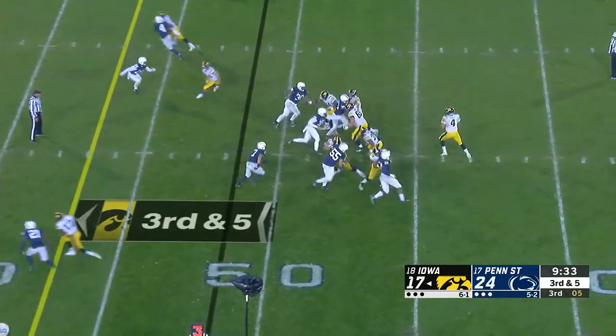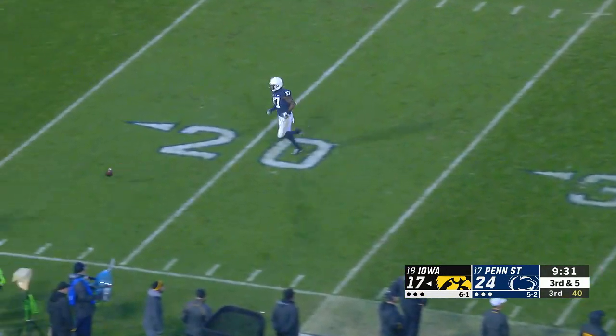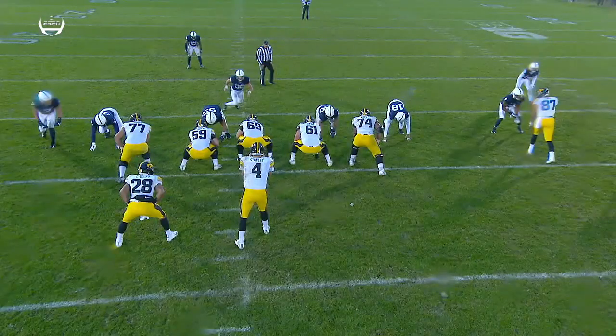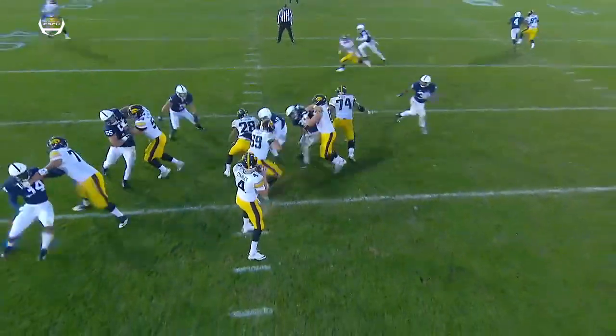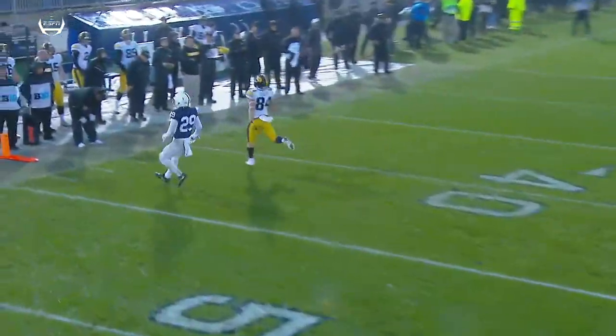Third and five, here comes the pressure up the middle. It's picked up nicely. Stanley underneath, overthrew his intended target, Nick Easley. Had him, and then he didn't. That's tough. This is an easy throw, just coming across the line of scrimmage here, you'll see easily. It's a shallow cross. And as a quarterback, you just want to put this ball a foot in front of the numbers, and that's not even close. I mean, that's in another zip code.